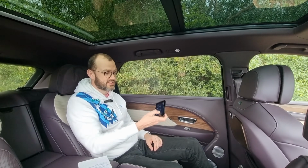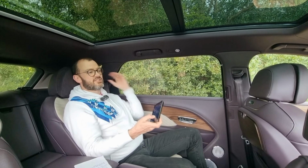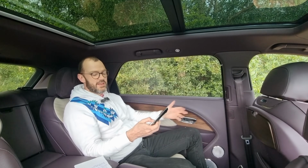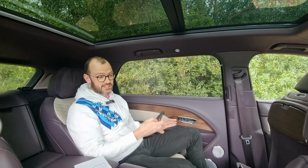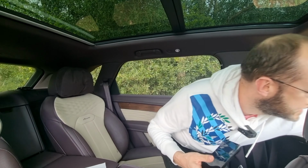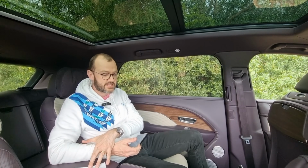Sorry, I'm pressing the wrong button. So you get a tablet to control everything back here, and as you can see, you get the Dynamica cloth here as well on the back. The seats just come out, the footrest comes out for you. This is just a fantastic place to be. As I say, if you were going to get one of these, sorry, I'll just turn the audio off a second. If you were going to get one of these, you've got to go for this option. It comes in at £8,820.